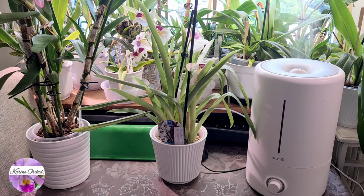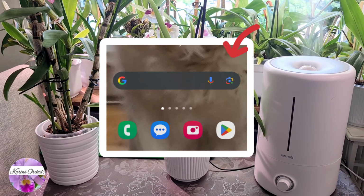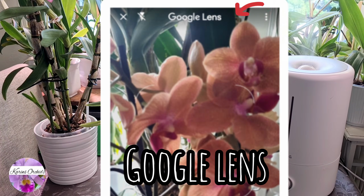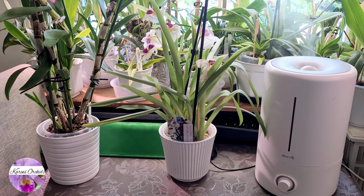So, let me take a photo of it, as my dad discovered a function on his cell phone, which I didn't discover. I can take a photo of something and Google will search it for you. So I'm going to take a picture of it and show you guys what Google suggests.